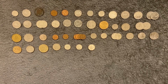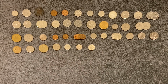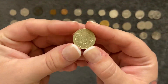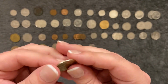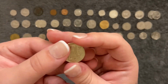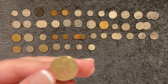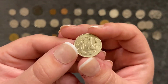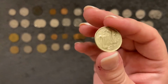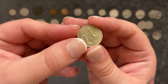Right, so we are moving on to Cyprus. There are 3 different currencies for these. So these are my ones. First one, I got this one, 1991. And I believe this is 2 cents. I can't remember what these animals are either. I'm so bad at preparing what I'm doing. I think they are some kind of deer or something. I can't remember. I really should pay more attention when I'm doing my research. Yeah, it's a pretty nice coin.